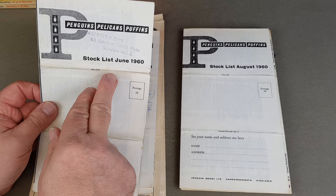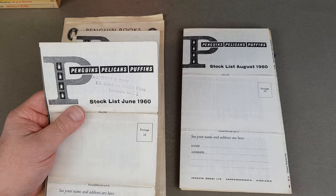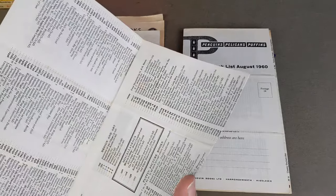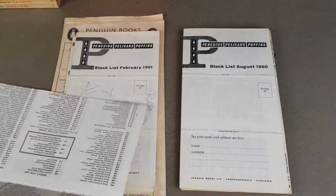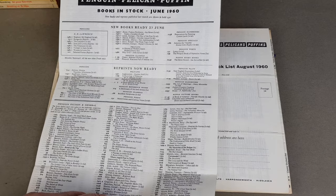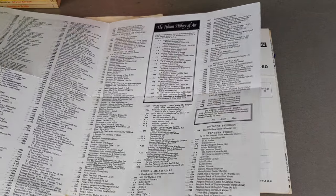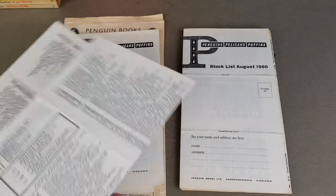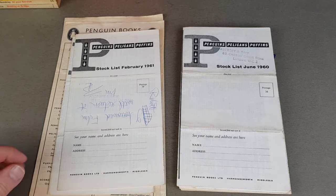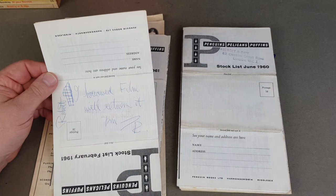This is June 1960. This one, look, Ashcroft and Daw, 83 Charing Cross Road. So that must have been the bookshop name, I'm guessing. And maybe the bookshop handed this out to customers and said, fill in what you want and bring it back to us and we'll order them, possibly. There are no other markings inside, but lovely to have what I suspect is bookshop information. Same format again.